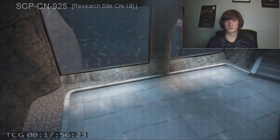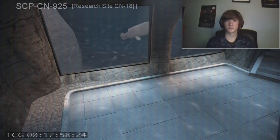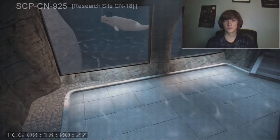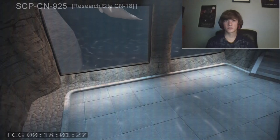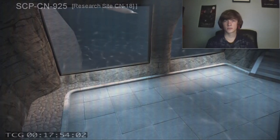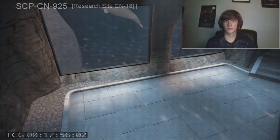Despite CN-925 being heard communicating telepathically, its voice has been captured through audio devices such as cameras and microphones, and digital equipment. A scan found that its brain is quite different from that of an ordinary beluga whale, with the brain and skull significantly enlarged. The eye structure, bone, and muscle are different, speculated to explain why it has such good vision and is larger than normal.